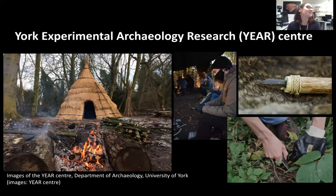And it's just a little side note, really, that the York Experimental Archaeology Research Centre in the department here is a really amazing place for me to undertake those experiments, but also where our students can have a go at doing some of those experiments too. So we can build our own reference collection that can directly help us with the sites that we're analysing in the lab, which is an incredible thing to have, a collection that is actually relevant to the archaeological collection that you're looking at.